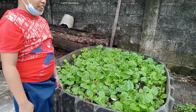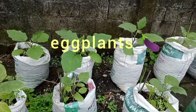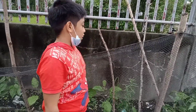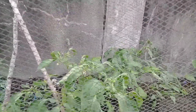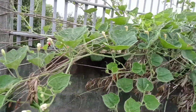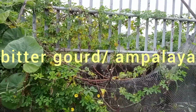This po is the lumang tulong ng harvester and we planted pechay inside it. And here are the eggplants. Here is the chili pepper and the upo. As you can see, dito lang po sa gilid ng bakod. There's no chili pepper. At dito po we have bitter gourd or ampalaya. Let's go.